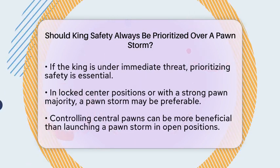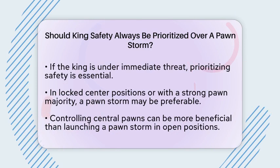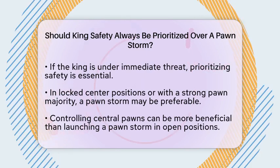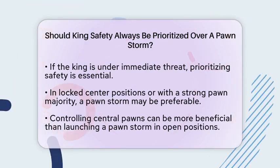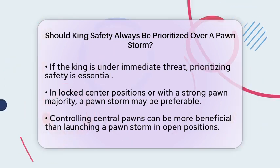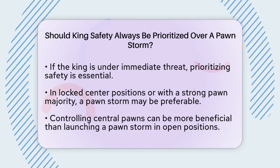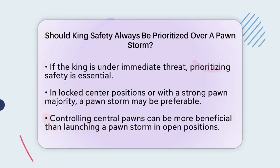Here are some practical applications. If the center of the board is open, focusing on controlling the central pawns can be more beneficial than launching a pawn storm. Central pawns can influence more squares and are more mobile, giving you better control of the game.